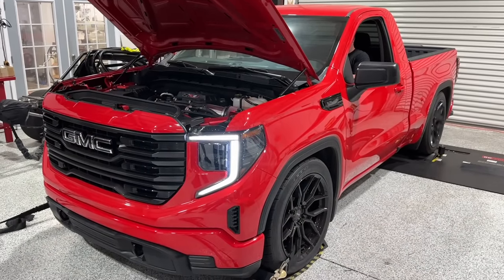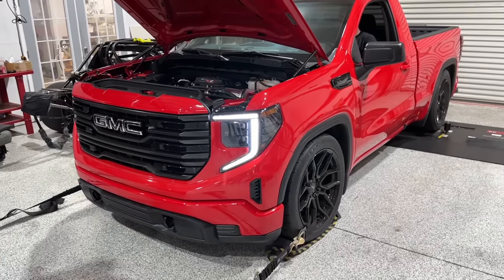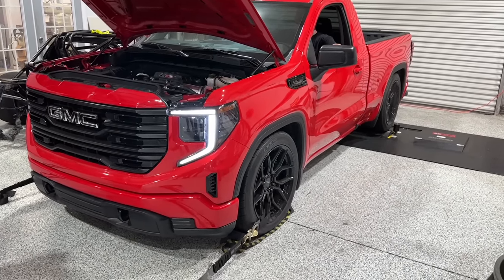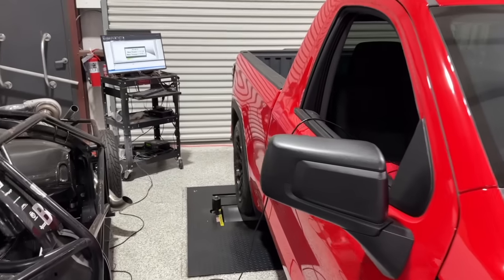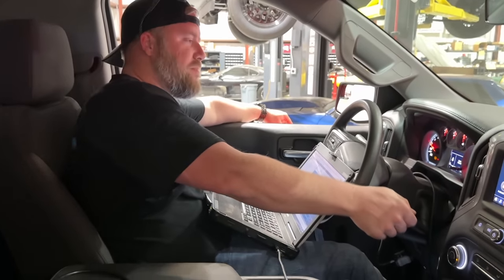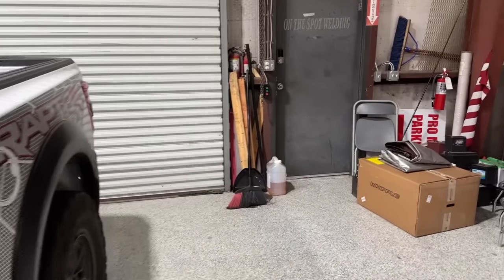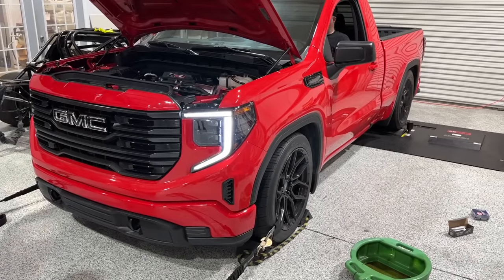It sounds so much better. You can't tell what gear it's in. Whoa, shifted. Hold on. Doesn't count. Okay. Made 1,100 foot pounds of torque. I'll make some adjustments. Also, it is absolutely pouring rain out here. If you hear that sound, that's because it's ripping out there. Now, ready.